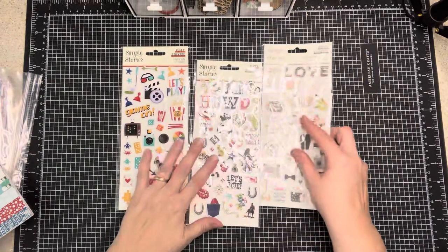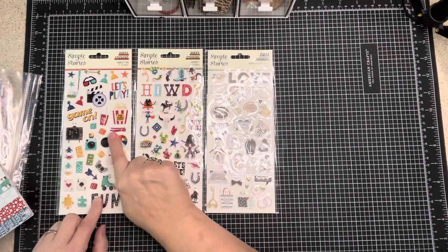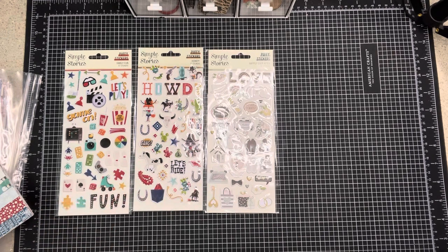Okay, then the puffy stickers. Let's see, I bought three of them. This is the wedding ones again. The Howdy again. And then I bought these because you guys know I have this family fun line. I was just working with this, so I'm just going to add that to that kit. And the foam stickers were $2.75, I believe. $2.25. I don't want to tell you wrong because I don't want you to think I'm lying to you.